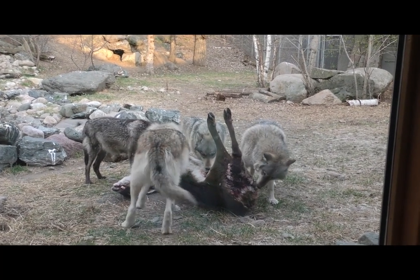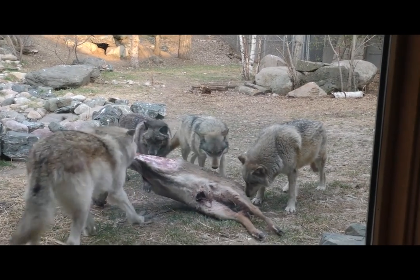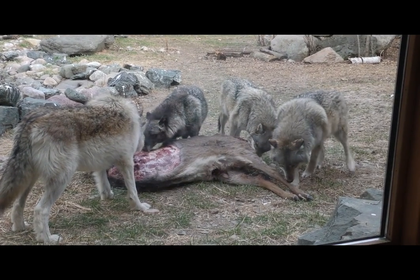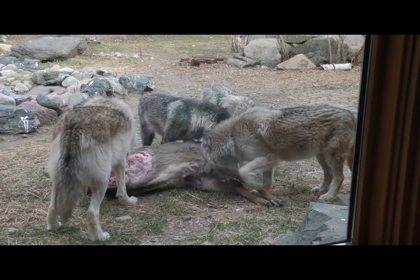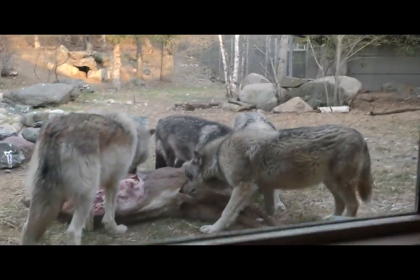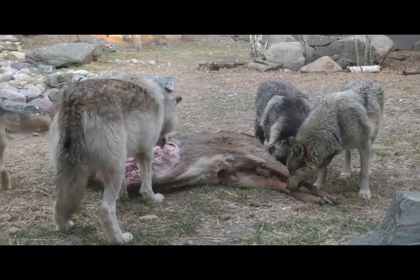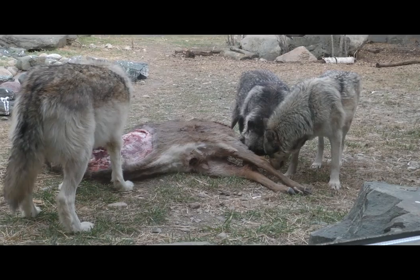And depending upon how hungry they are, they may engage in a tug of war or a pulling behavior, like Denali's doing right there. Luna, like I said, had eaten a lot of that steer, as had Aiden on Monday, so they're not all that hungry. The other thing is that it's very warm. We're getting temperatures in the 70s. These wolves have a full winter coat, and as they say, it's too warm to eat sometimes.